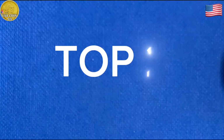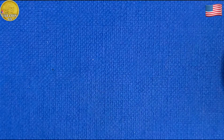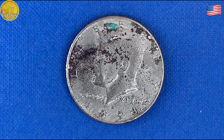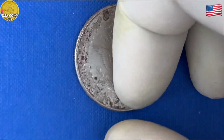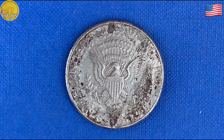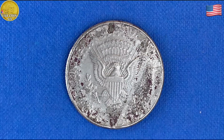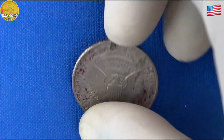Top 2. The year is 1998, and the world is buzzing with change. The internet is becoming a household staple. The world is on the verge of the new millennium, and the United States, as always, is in the midst of cultural and political evolution. Amid all the chaos and excitement of the late 90s, one thing remained constant: the currency of the United States, including the iconic Kennedy half-dollar.